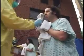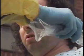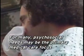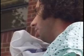This patient was obviously externally contaminated and exposed and will need further long-term screening. Expect many individuals to self-refer to the hospital, perhaps hundreds, depending on the event. Many will need decontamination. Many may seek radiological screening, but will not be contaminated. Many will simply seek reassurance. As with this gentleman, psychosocial needs may be the primary medical care focus. Psychological assessment and post-traumatic counseling services will be needed, as well as counseling on potential long-term health effects.